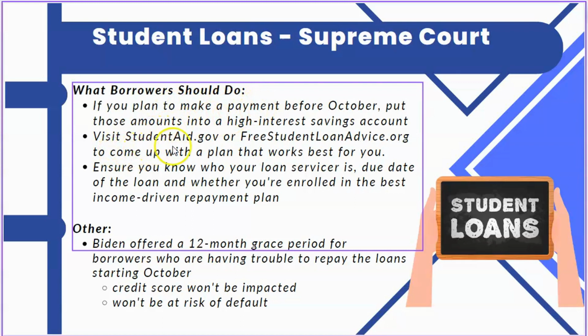Next is you can visit studentaid.gov or freestudentloanadvice.org, to come up with a plan that works for you. Both of these sites, you can type in your income, what your loan amount is, and they'll calculate what payment plan you should work on. And then you want to make sure you know who your loan servicer is, what the due date of the loan is, and just want to make sure that you have the best income-driven repayment plan set up. Because for a lot of people here, you haven't been making payments for quite a while. So you want to make sure you get all caught up.